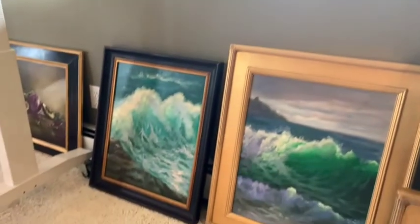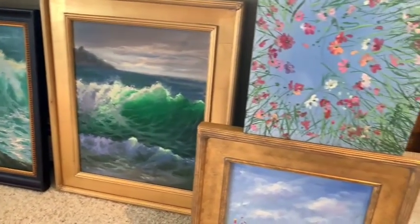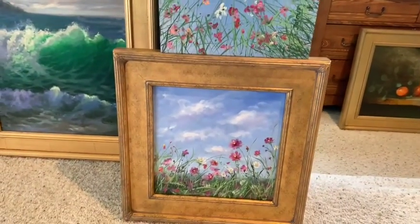And here, yeah. I love those. I grew up at the ocean, and I hear ya. I look at your paintings and I just think of home, even though this is my home too.